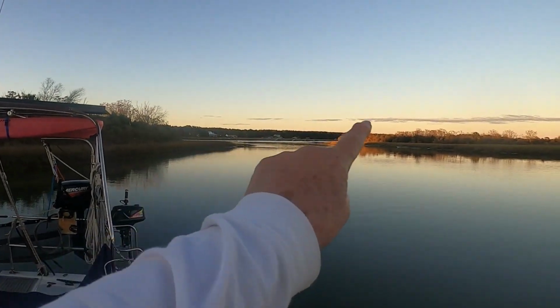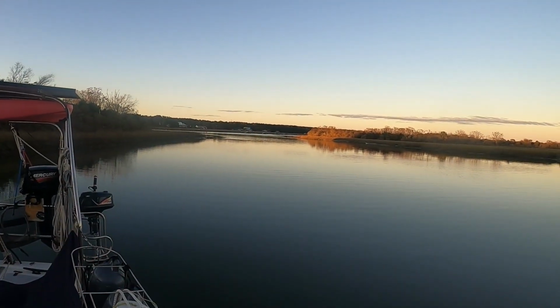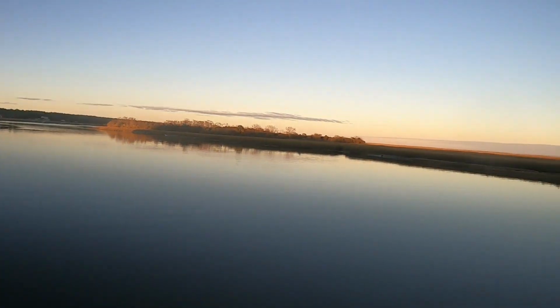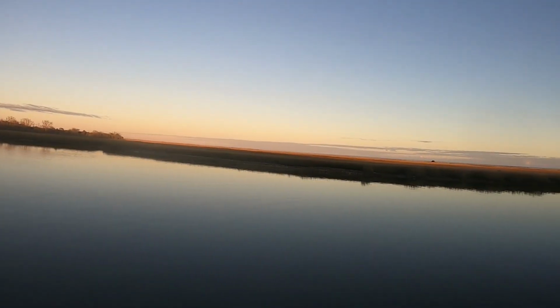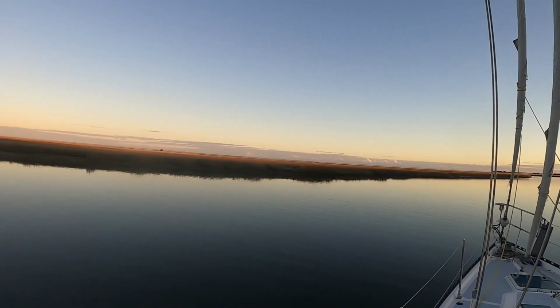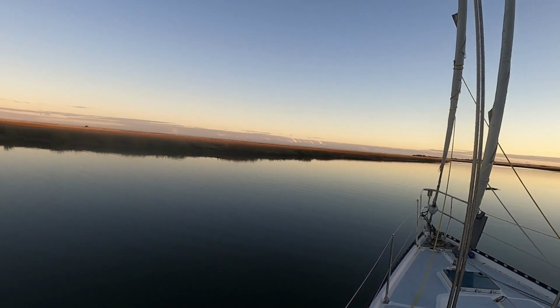Okie dokies. This is the end of our second day on the ICW, and we are in Graham's Creek. That's the ICW there, so we've just diverted off the ICW to come here. And this is what our view is for tonight. Isn't it gorgeous? That is actually the Atlantic Ocean just there. That is it.